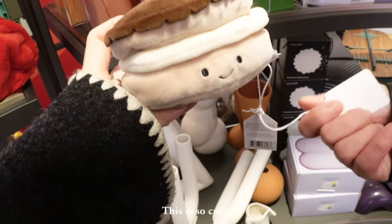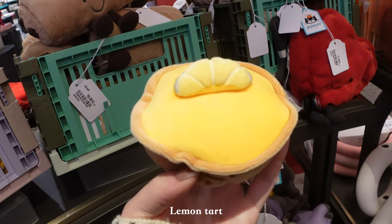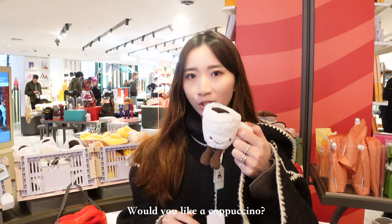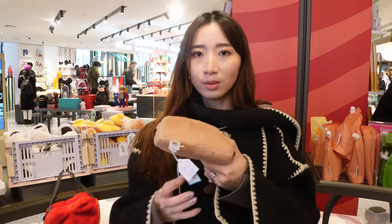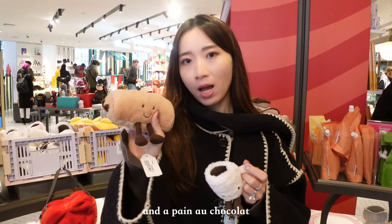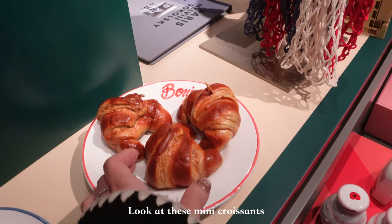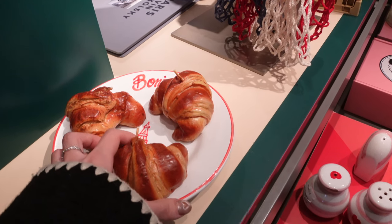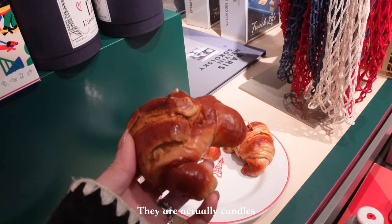So cute. There's more. There's this one too. Like a cappuccino. These look so real. They're actually candles.